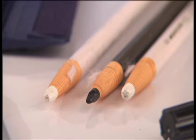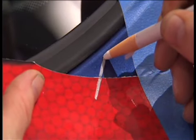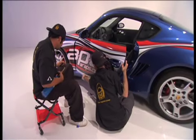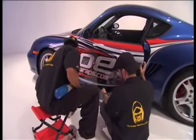Now, as far as marking of the vehicle, we use grease pencils and Stabilo pencils. These are important for the graphic and the marking of the vehicle. Now you're going to want one of these. This is a Skinner chair. It's a real knee saver. It's even got a place below to keep your tools.